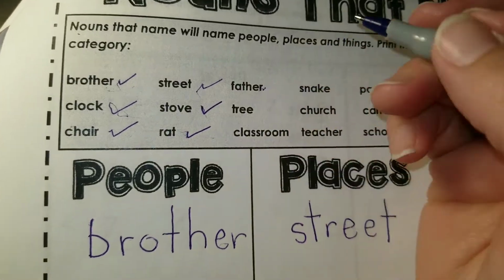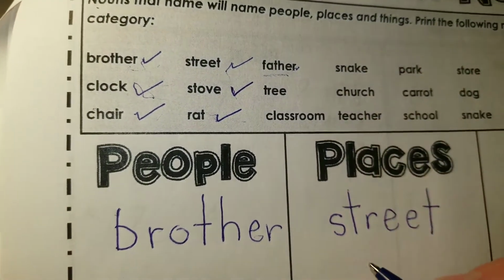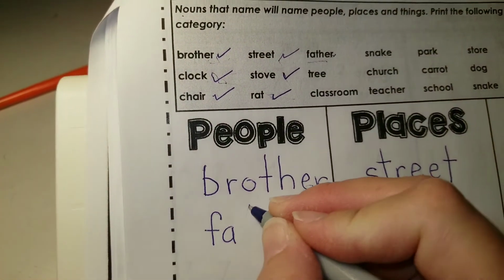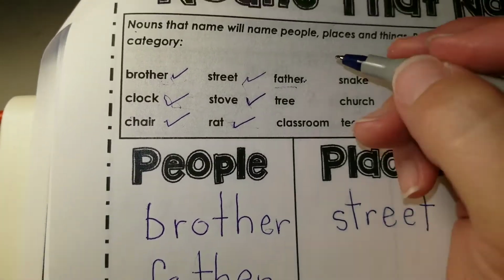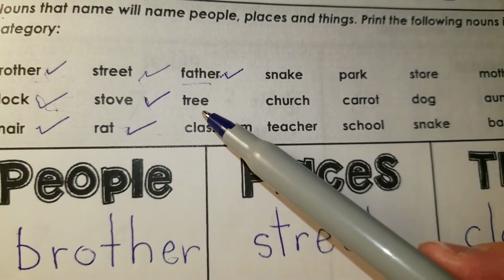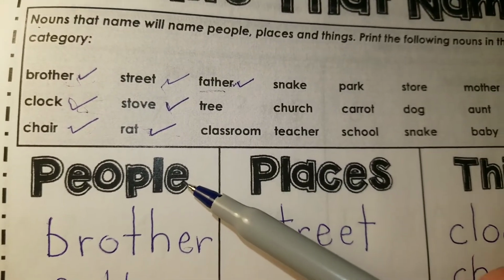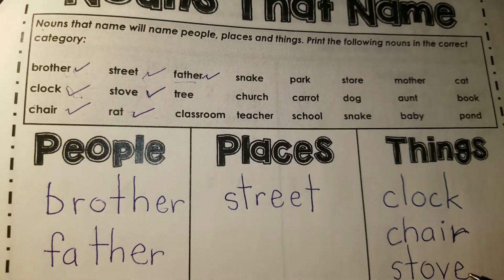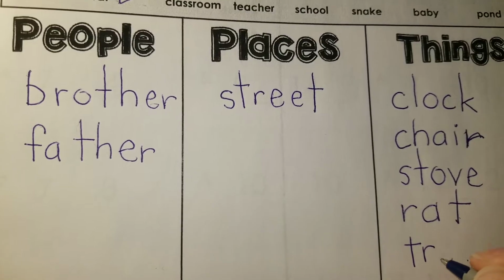Father. Here we have father. A father is a person, so it has to go under people. Father, we put a check mark next to it. Our next one is going to be tree. El árbol. Tree. What is a tree? Is a tree a person, a place, or a thing? Well, actually, a tree is a plant, but we're gonna put it under things.